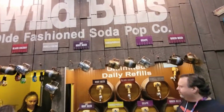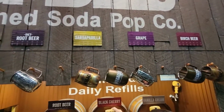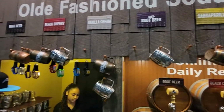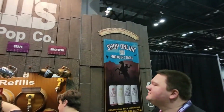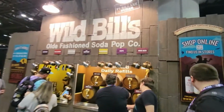And the mugs look like this, right here. Here are the flavors you can get: birch beer, grape, sarsaparilla, diet root beer, vanilla cream, black cherry, and normal root beer. And I can say, guys, quite honestly, it's probably the best root beer you'll ever taste. Easily. There's the shop online sign. I'll pull back a little bit so you can see the entire booth.